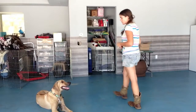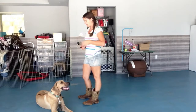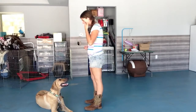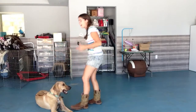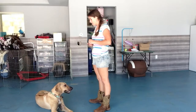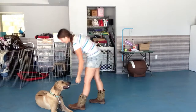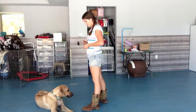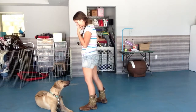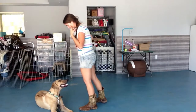So since she's on the ground, we'll go ahead and try her on the ground. Again, using her name, pointing up at us. Shifted just a bit, but she still kept looking up at us. Bonnie. Good girl. Good girl. Bonnie. Good girl.